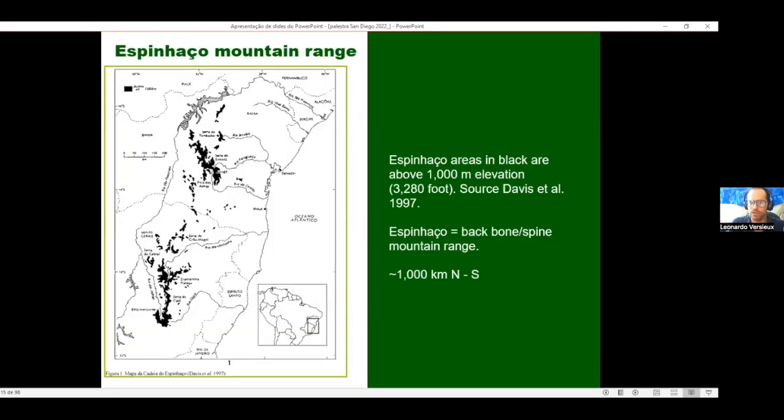So I will talk a little bit more about the Espinhaço, and then I will show the bromeliads we can find there. So in this map here on the left-hand side, I'm showing in black only the areas above 1,000 meters of elevation, which would be something around 3,280 feet. Espinhaço, this name would translate as backbone or spine mountain range. It was given by a German geologist who lived here in the Diamantina region.